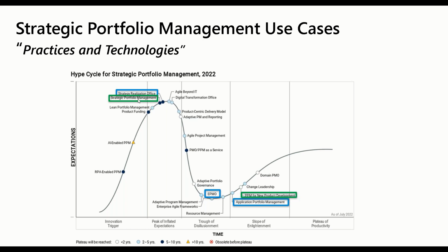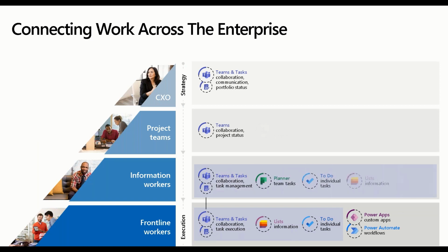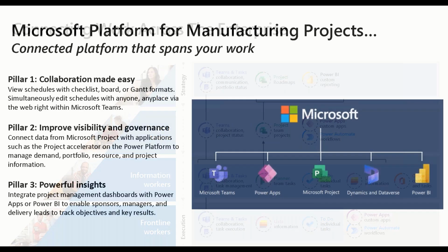So there's really many ways of going about implementing it, but what we're focusing on, again, is more on business outcomes and less on execution. So with that, I want to start by talking about connected work, because that's where it all starts. And here I'm going to turn it over to Jen so she can give us perspective on how Microsoft enables that for us.